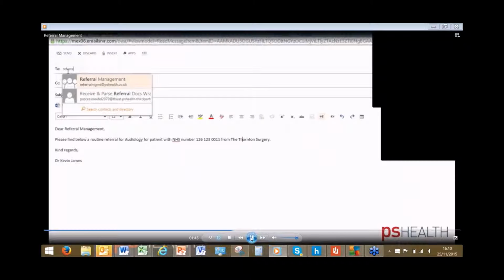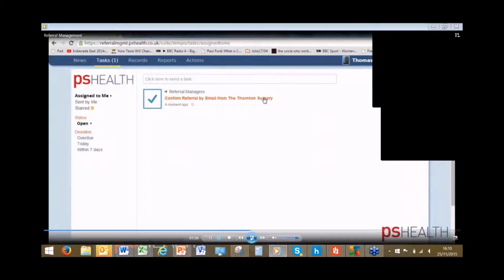So what we're doing now is sending the referral letter into the triage engine. Whether this came via Choose and Book or ERS or elsewhere, it doesn't really matter. Where we are now, inside the psHEALTH system, we're showing that this particular referral has arrived by email from the Norton surgery.